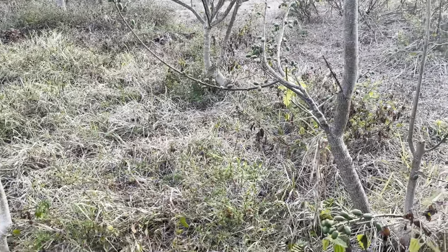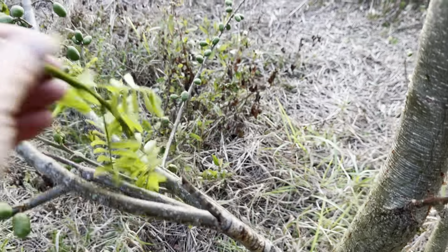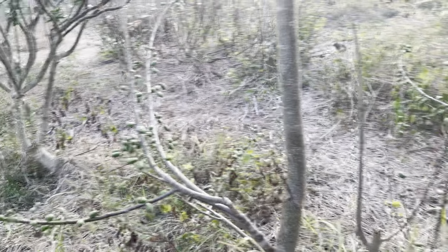And it turns out that I see the creatures have been crawling up this hog plum tree, breaking off little branches and stuff, trying to get fruit, but the fruit's not even ripe, dude.